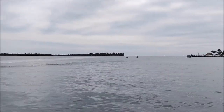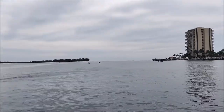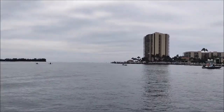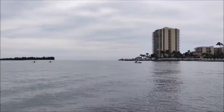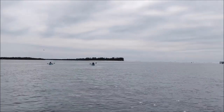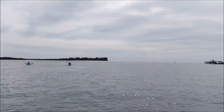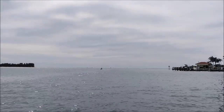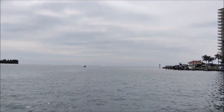People call these the Caxambas Sandbar or just the Caxambas Bar, and these are a great place for shelling. The big high-rise you see on the end of the island is Ship's Landing. You'll see two kayaks straight ahead. This is Caxambas Bay. It's flat as a pond. This is part of the Paradise Coast Blue Way Canoe and Kayak Trail. Straight ahead, you see the entrance to Caxambas Pass.